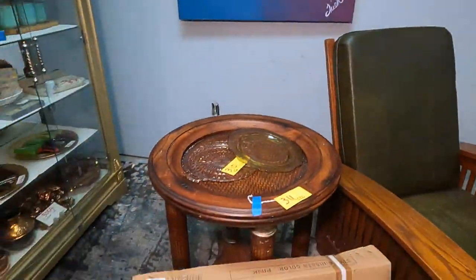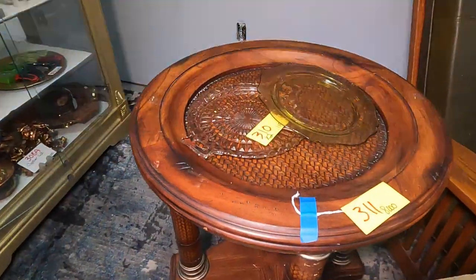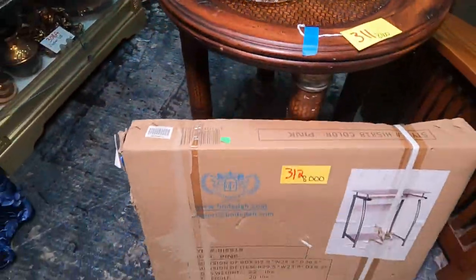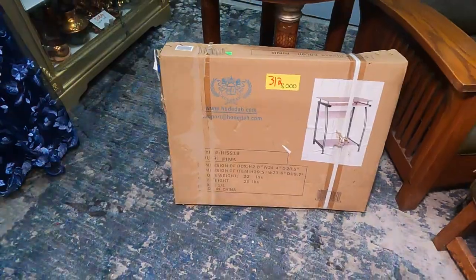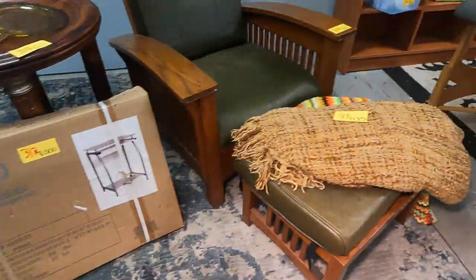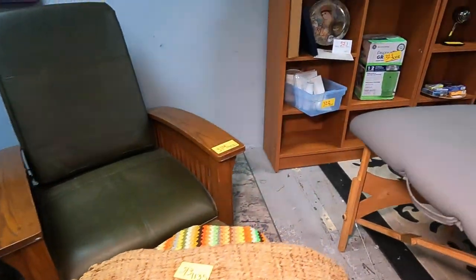19.5 by 15.5. Look at this gorgeous side table right here. And we have some really beautiful plates. Some gorgeous pieces there. And then bring it back over here. This is a brand new little desk. It's still in the box. And then bring it over here. All kinds of cool stuff, guys.